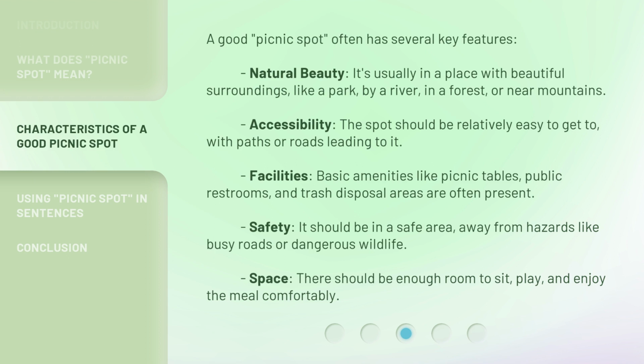Facilities. Basic amenities like picnic tables, public restrooms, and trash disposal areas are often present. Safety. It should be in a safe area, away from hazards like busy roads or dangerous wildlife. Space. There should be enough room to sit, play, and enjoy the meal comfortably.